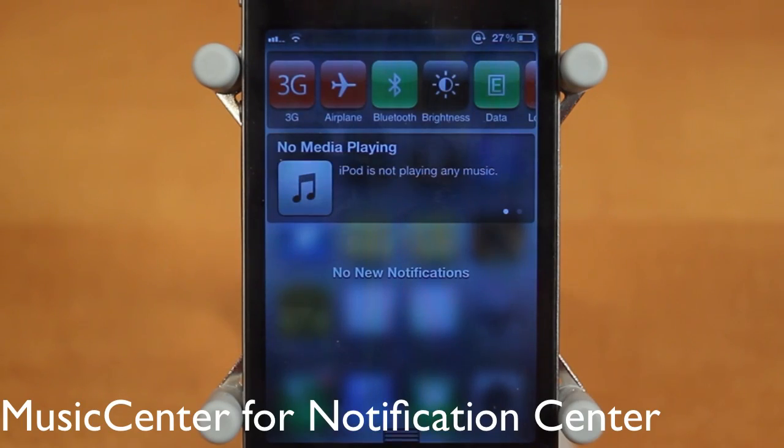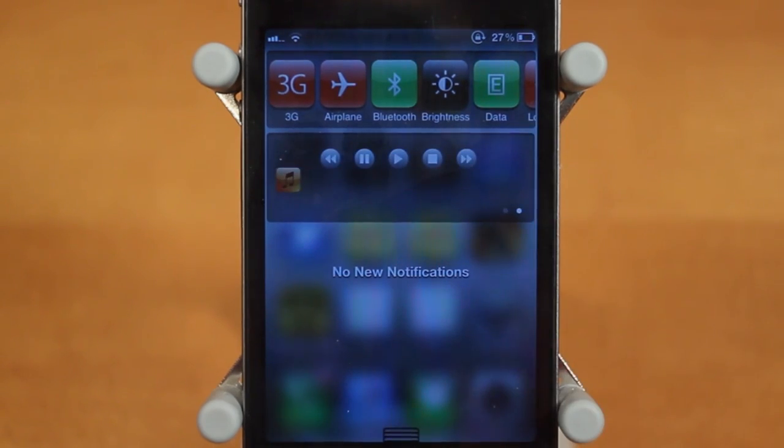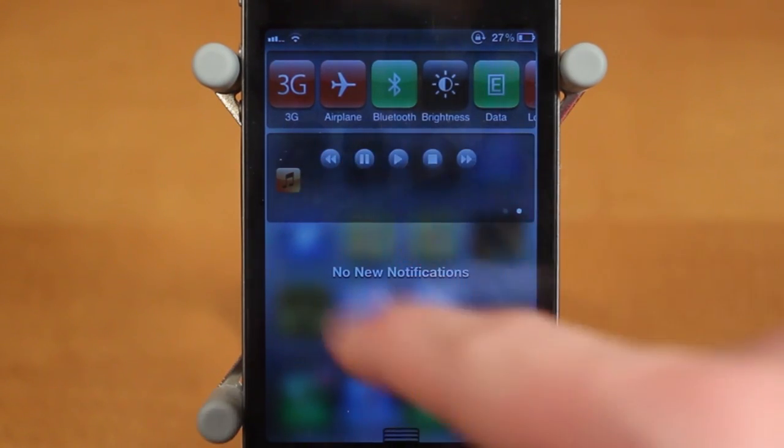The next Cydia tweak is called Music Center for Notification Center. This costs $1.49 in Cydia, and what this does is it adds a music widget here in Notification Center, and from the second screen you can play your music and all that.